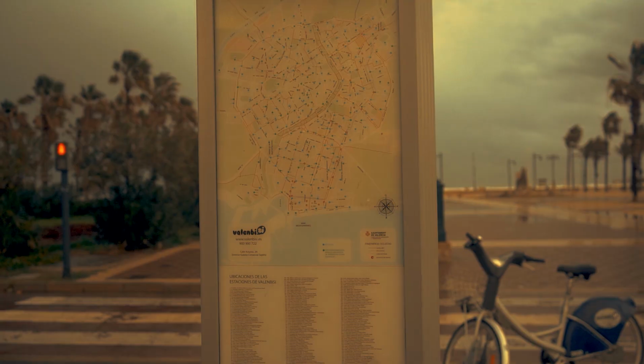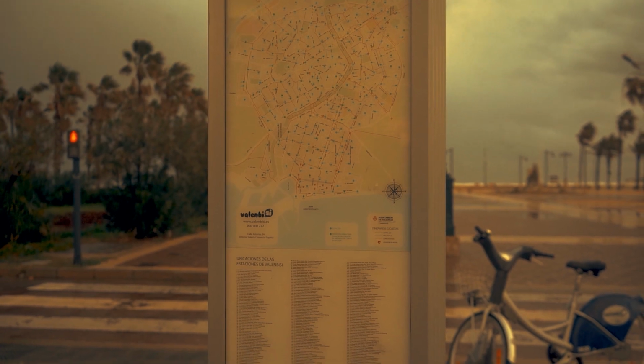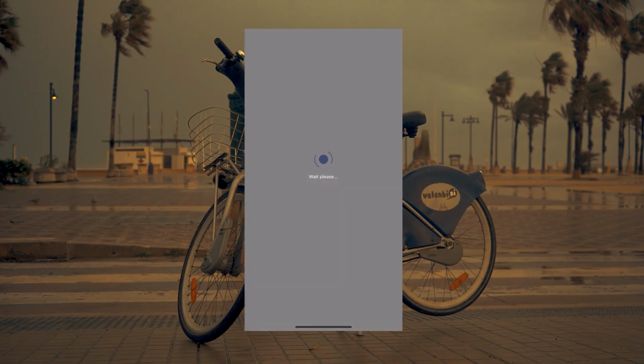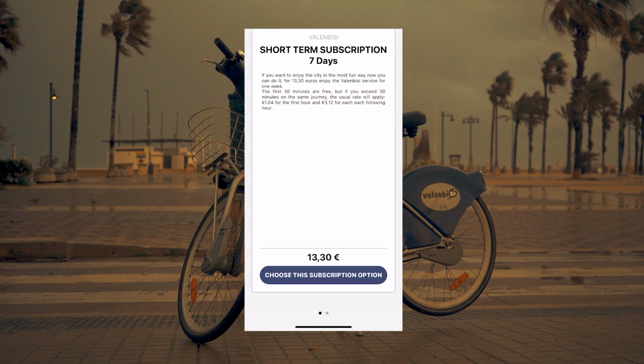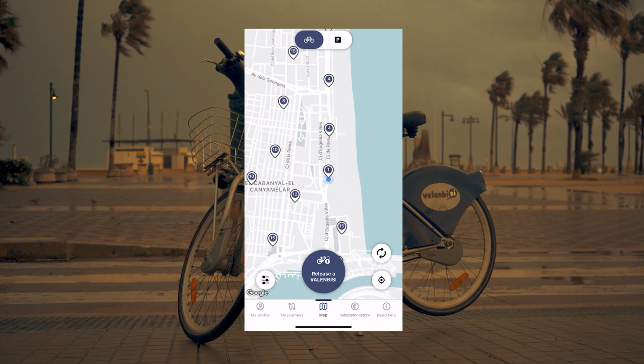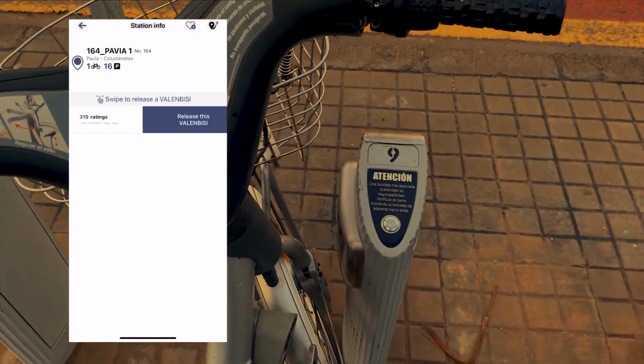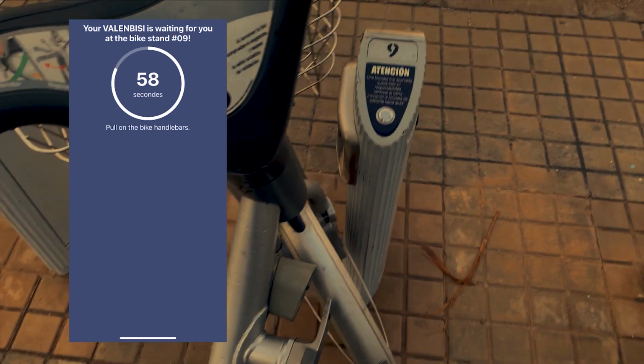Near the beach, you will find a bike station. To rent a bike, download the official Valencia app. Choose a short-term subscription, 7 days for about 14 euros and 1 day for about 4. The app will show you the nearest station and how many bikes are available. Pick one and swipe to see which stand it's on.